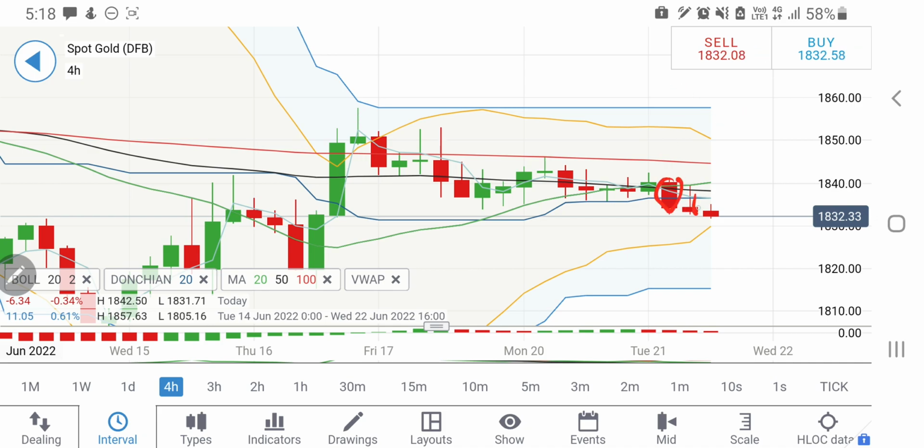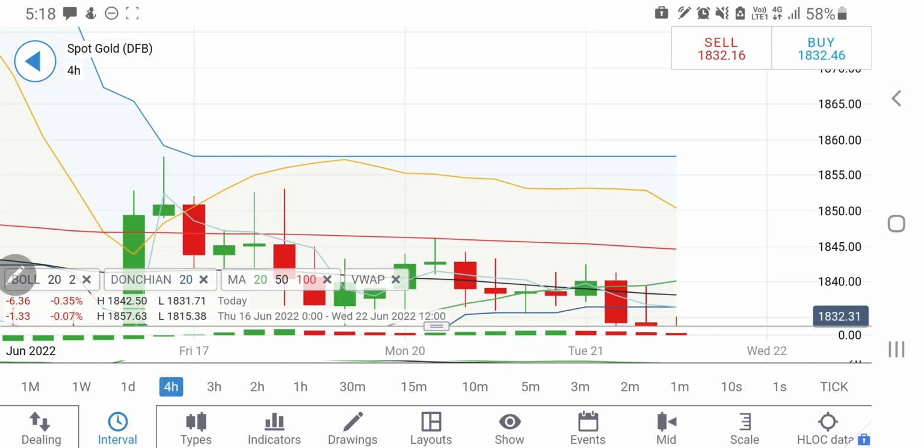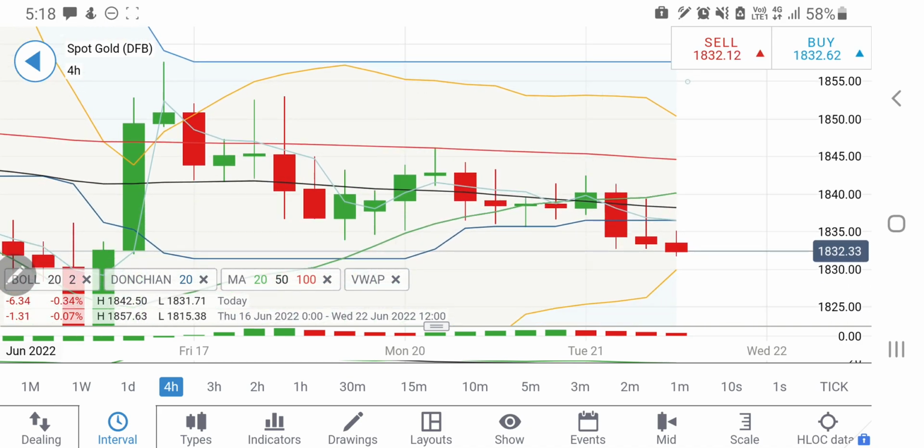Similarly, if you look at the 4-hour charts, a very clear observation: a bigger candle, a stepping stone, and this candle, if it breaks below 1830, yes, you can expect a sharper drop. See, it has already formed the wick out there. Also on the upside, 1840 is the level which is a stronger resistance.